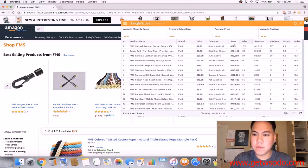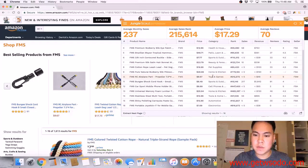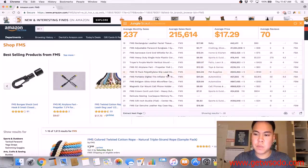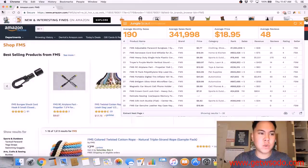So right off the bat, I see one product here, but it doesn't look like it's doing that well. Let's go ahead and just extract the next page. Okay, so there's one product here that's doing 3,000, but it is an electronic. Let's move on to a different department.